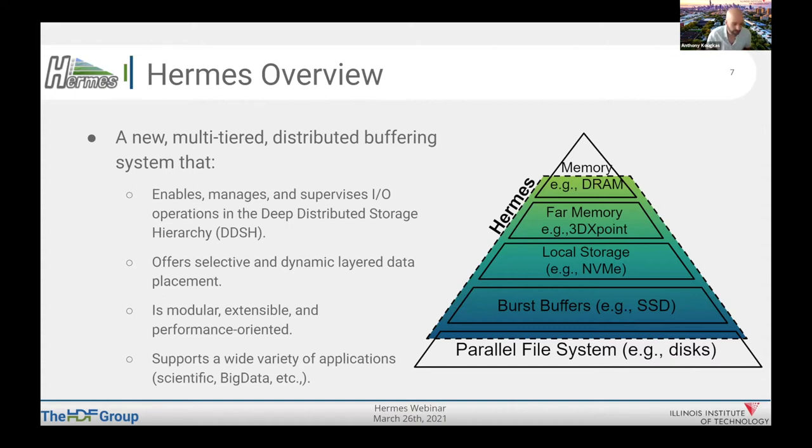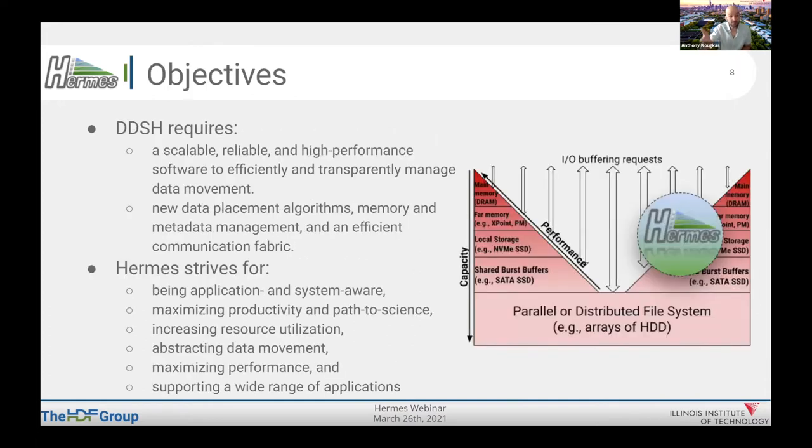The goal here is also to support a wide variety of applications, but our focus at this level of the project, where we are a little more than halfway through, is to support scientific workloads as our first priority. But the designs and abstractions we have can easily support big data and cloud workloads. Since this deep distributed storage hierarchy is new and still in deployment, and people are trying to figure out what kind of hardware composition they should have in their new supercomputer, it requires scalable, reliable, high performance software to efficiently manage data movement across all of those tiers.